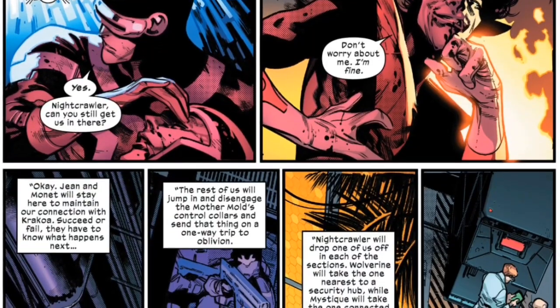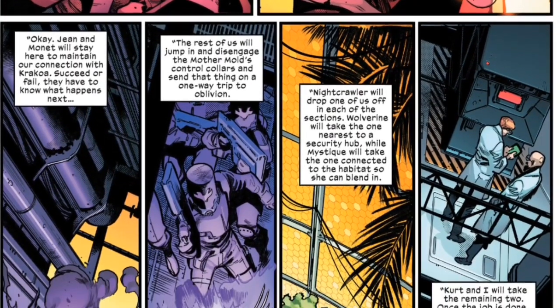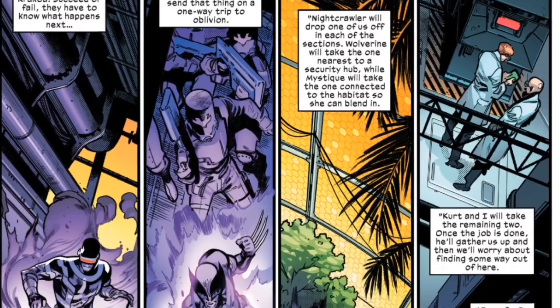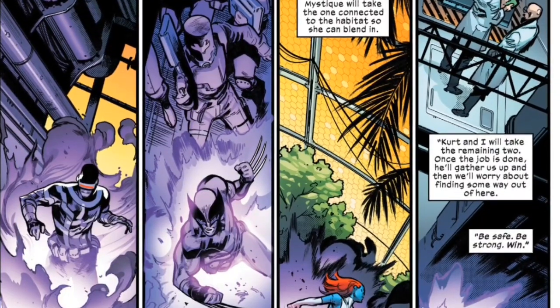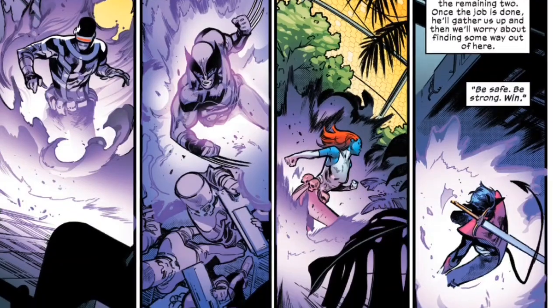So Scott right there comes up with a plan. Pretty much he's gonna have Nightcrawler take him, Wolverine, and Mystique to the different control panels that's holding the mother mold, and he wants Jean and Monet to stay on the ship for communication purposes.